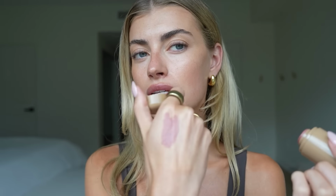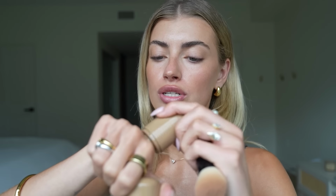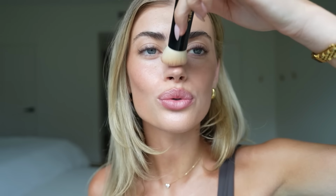So I'm gonna use this, warm it up on the back of my hand. I'm gonna use this Merit brush. I like to place it here, to just keep everything nice and lifted. Not too much, because I'm quite bronzed already, so I don't want it to be too crazy. A little bit on my nose too.